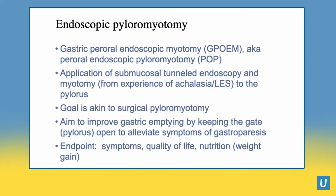So endoscopic pyloromyotomy goes by a few names, G-POEM or POP. It's an application of submucosal tunneled endoscopy adapted from the experience of the lower esophageal sphincter and achalasia, and going down a step in the body to the pylorus. The goal is akin to a surgical pyloromyotomy, in distinction to a pyloroplasty, which is an important distinction. The aim is to improve gastric emptying by keeping the pylorus open to alleviate symptoms of gastroparesis. So the endpoints are all symptomatic: quality of life, perhaps nutrition may be an objective one, hospitalizations, things like this.